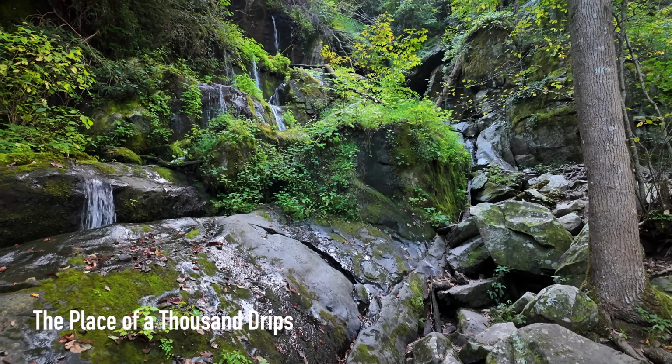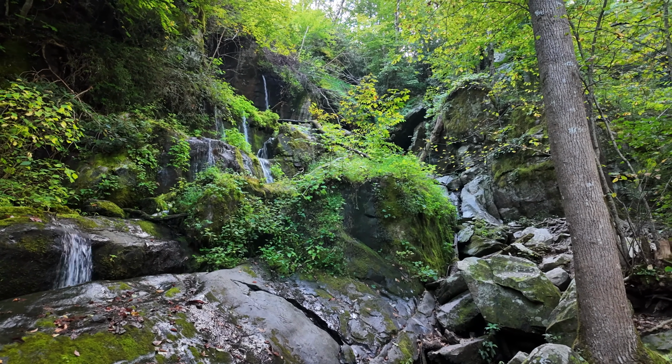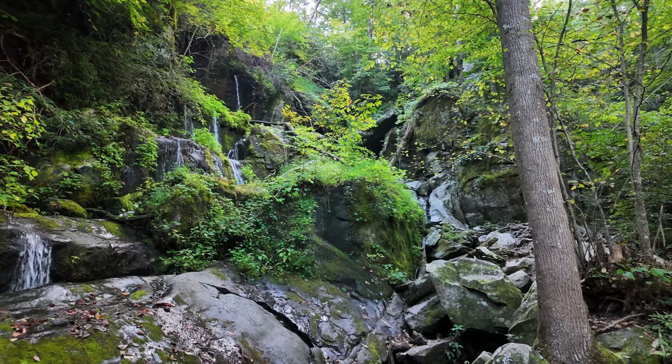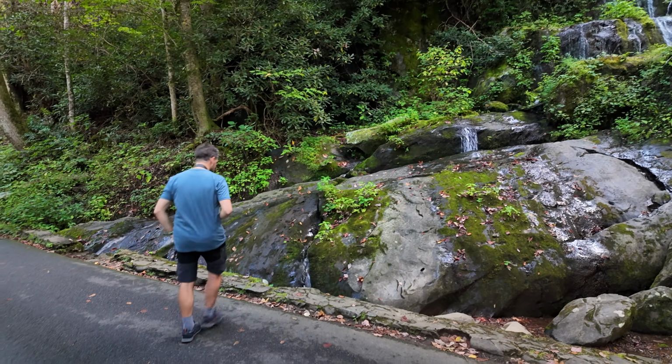And if you want to see another unique waterfall while you visit this area, how about the Place of 1,000 Drips? This is a broad rock wall covered with dozens of tiny cascades and trickles, which is how it got its name. After a good rain, it's apparently even better. This is on the side of the road towards the end of the drive.